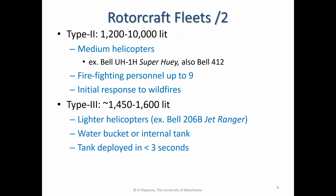Type 2 is a medium helicopter. The examples given here are the Bell UH-1 SBUE, also the Bell 412, and these are quite well used, particularly in North America. They load buckets of not up to 10,000 liters, because that goes way beyond what these helicopters can carry, but on the order of 1,200, maybe 1,500, then 2,000 liters, and so on. So firefighter personnel can be up to 9. Some people can be dropped nearby and operate from the ground, and they do initial response to wildfires.